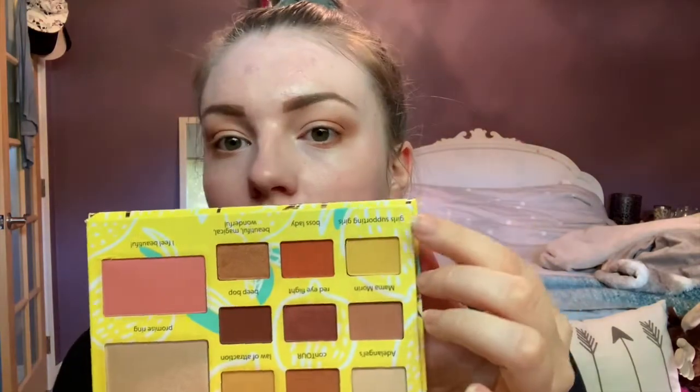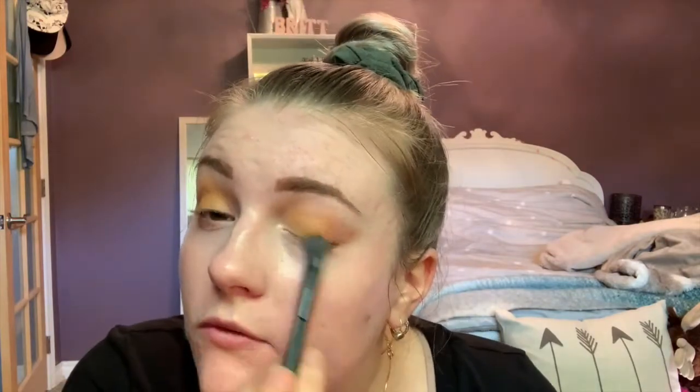I think I'm going to now take the shade Girl Supporting Girls, that beautiful yellow color. And I think I'm gonna focus it in the middle of my eye. That's very fun, and it's very pigmented too.